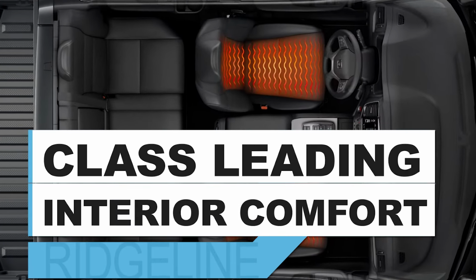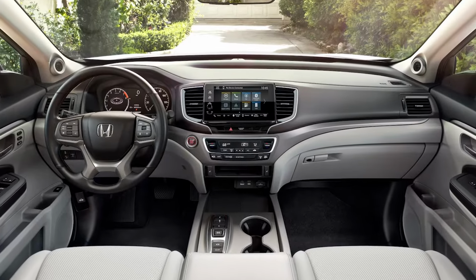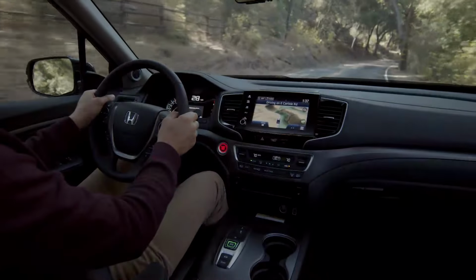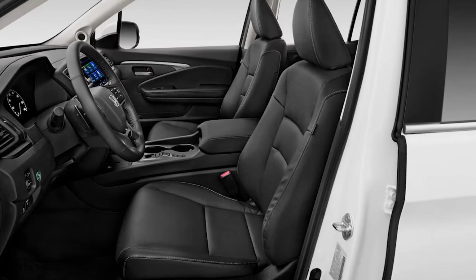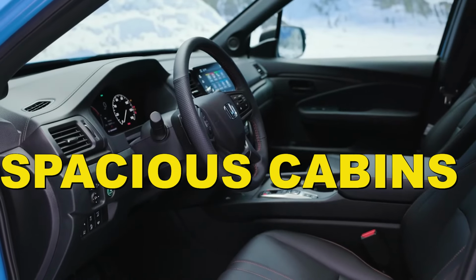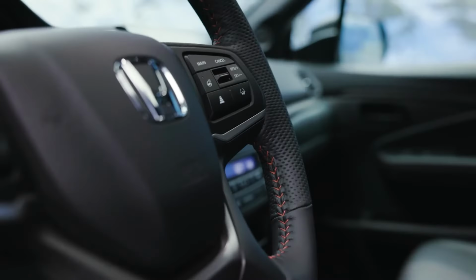Class-leading interior comfort. When we talk about clear reasons to choose Ridgeline over Tacoma or any other body-on-frame SUV, the interior is definitely one of the things that come to mind first. The refined suspension setup and smooth ride are complemented by pretty good sound insulation. Not to mention way more natural driving position and superior ergonomics. On top of all, the Ridgeline features one of the most spacious cabins in the class. The Tacoma did bring some improvements with the recent redesign, but it's still nowhere near the Ridgeline's level of comfort.